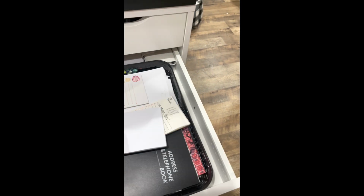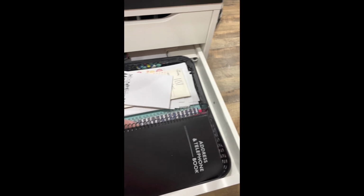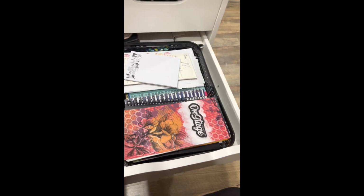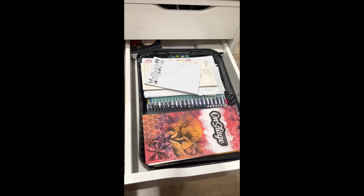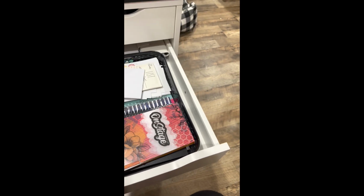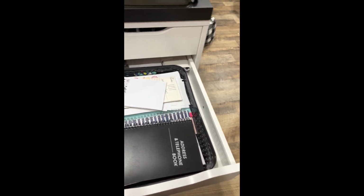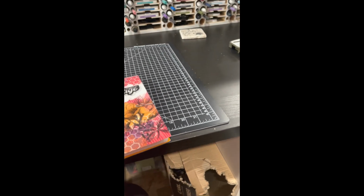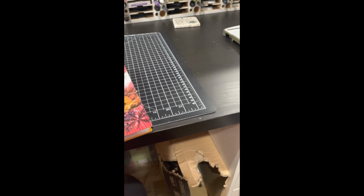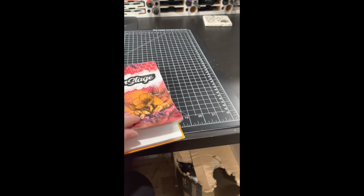Here is all my extra little notepads. My address book. I definitely go through a lot of paper. I could be sitting here and think of an idea, and I instantly will write it down. This book here has measurements. It's funny, because I used to write them on Post-it notes, and I would put them in a book, and then they would be on Post-it notes everywhere. And I would lose half of them.